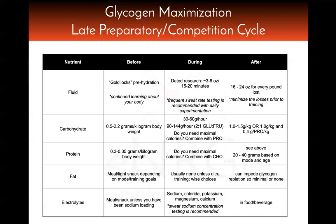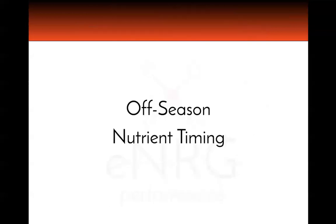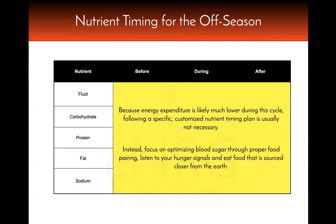Hopefully you've been thinking, wow, number one, this is so much information. I do apologize, but I got so excited giving all this. But two, you can start to see the differences we need to make as we shift your training. We need to shift your nutrition, but we also need to shift your nutrient timing plans. So looking at this very briefly, and then we'll take some questions. Off-season nutrient timing, here's my mantra: you're not really training during the off-season, so you don't really need a nutrient timing system.